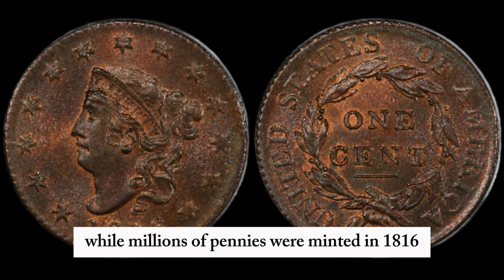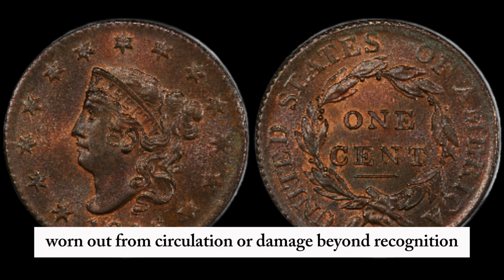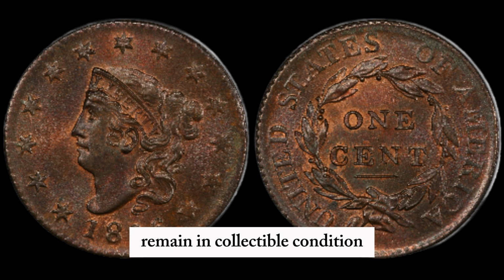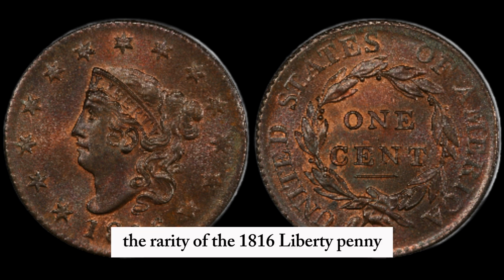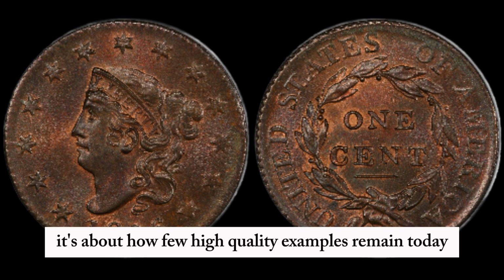While millions of pennies were minted in 1816, very few survive today in top condition. Most were lost, worn out from circulation, or damaged beyond recognition. It's estimated that only a small fraction, possibly fewer than a few hundred, remain in collectible condition. And among these, only a handful are considered to be in pristine, uncirculated condition. The rarity of the 1816 Liberty penny is what makes it so valuable. It's not just about the age, it's about how few high-quality examples remain today.